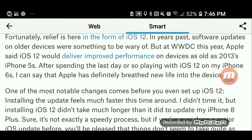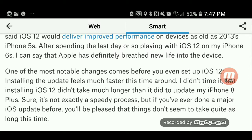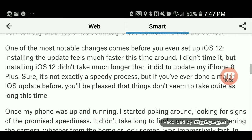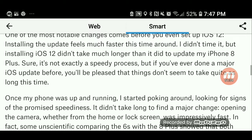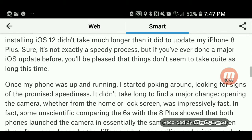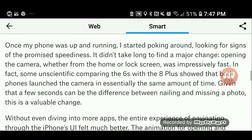That is amazing. After spending the last day or so playing with iOS 12 on my iPhone 6, I can say that Apple has definitely breathed new life into the device. One of the most notable changes comes before you can even set up iOS 12. Installing the update was much faster. This time around, I didn't time it, but installing iOS 12 didn't take much longer than it did to update my iPhone 8 Plus. Surely, it's not exactly a speedy process, but if you've ever done a major iOS update before, you will be pleased that things don't seem to take quite as long this time.